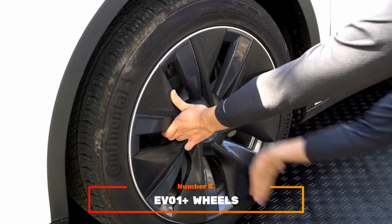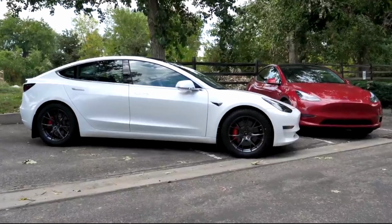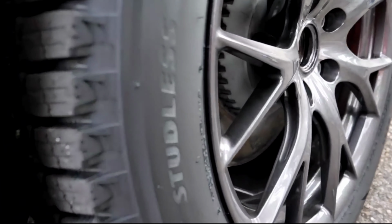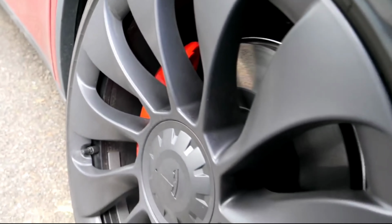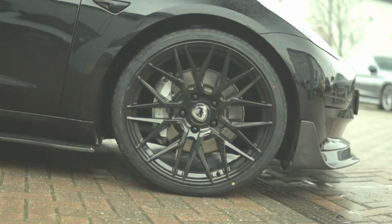Number 8. EV01 Plus wheels. The EV01 Plus wheels for Tesla Model 3 are made from a flow-forming process that makes them light and smooth. They were made for all Model 3 trims in particular. Each set of wheels comes with inserts that can be taken out and replaced. These inserts are designed to improve performance in all ways, giving you the most range and efficiency when you put them in.